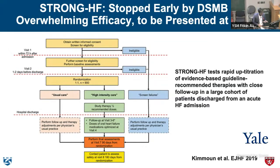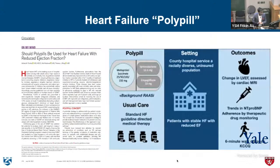hemodynamics. And with this approach, we'll see what the overt results are, but the press release did indicate there was a reduction in clinical outcomes, even with a relatively short follow-up period. And so it does provide substantial rationale, if this can be done safely, that early optimization of drug therapies is a promising therapeutic strategy. There's also great interest in polypill strategies.